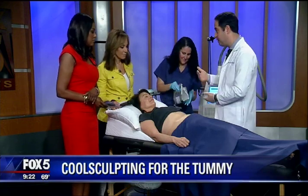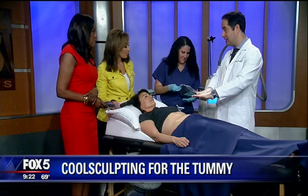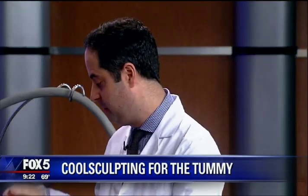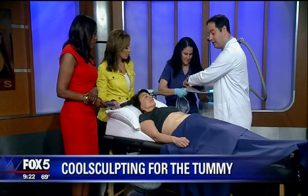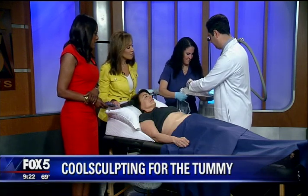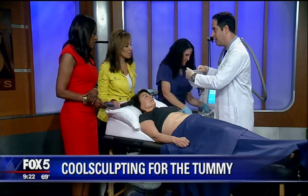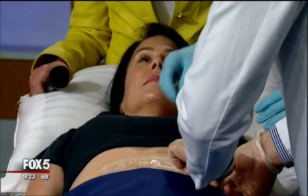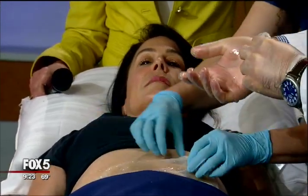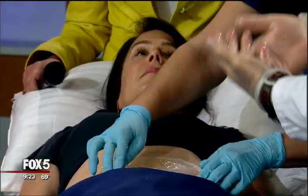Okay. Once we clean off the area, we apply a gel pad, which protects the skin from the cold temperature. So we'll take this gel pad off here, and this goes right on the area that we're going to treat. Does she have to do anything before she comes here? Like, does she have to fast? Do you have to go on a diet before you come here? It's a great question. There's no prep required by the patient. They can just come in and have the procedure done.